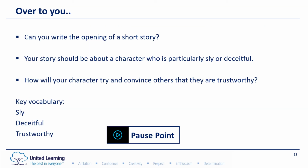Clearly, Mr. Boggis is sly. He will do anything to make the sale. And he's particularly deceitful. You can see that he's dressed up as another person.